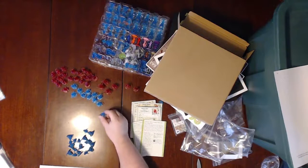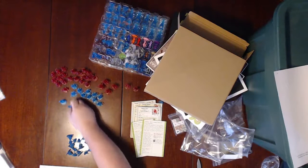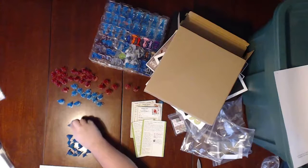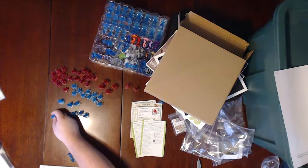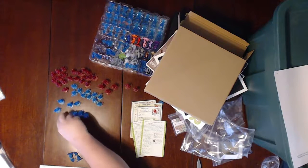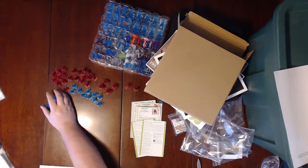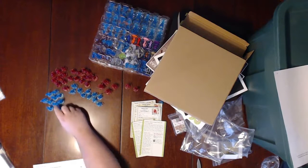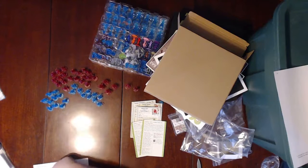And 10 Gruesome Twosomes. 1, 2, 3, 4, 5, 6, 7, 8, 9, and 10. And again, no breaks there, so I'm happy. So we did the 10 Gruesome Twosomes right here, 10 Impossible Mode Galloping Ghouls, 10 Galloping Ghouls.